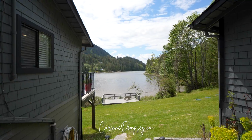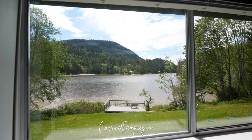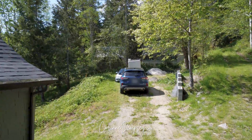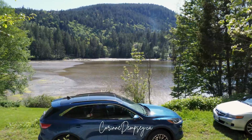To the right of the main cottage is a spacious bunky with a closet and its own amazing water views. This is a handy extra space for kids or visitors. If you need even more room, there's an RV pad with hookups at the far end of the property. Or use it yourself to store your boat or motorhome.